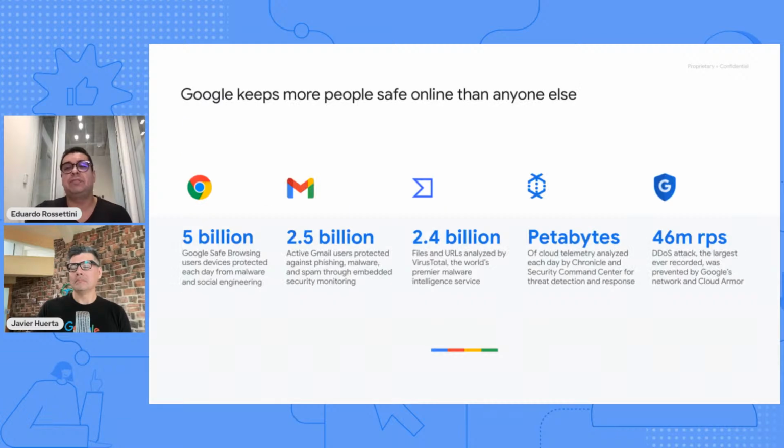So moving on to Google Security Vision, what that means from a security point of view, from Google's point of view, right? Despite today's challenging threat environment, Google keeps more people safe online than anyone else, right? We have around 5 billion devices protected by Safe Browsing on Google Chrome. We have around 2.5 billion active Gmail users protected against phishing, malware, and spam. VirusTotal, which is the world's premier malware intelligence service, has over 2.4 billion files in its data set for security prevention. We have petabytes of information from Chronicle and Security Command Center to analyze, for a proper threat detection and response mechanism.